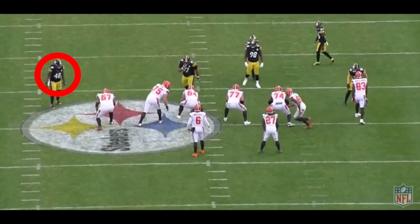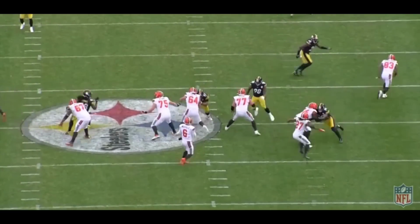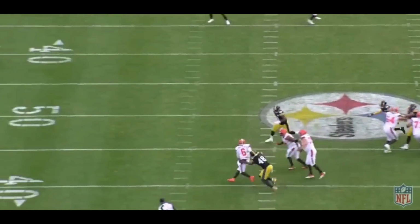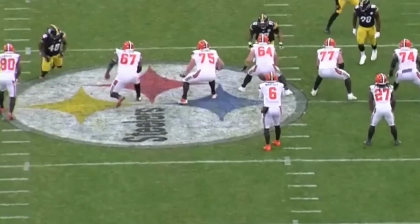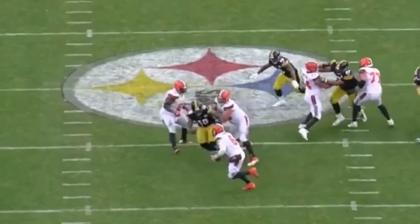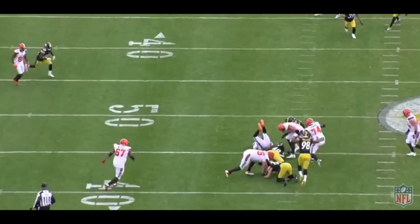Here is another play by Bud Dupree. On this one, he does not win with power. Instead, he wins with speed, putting together a killer spin move to the inside of the Browns' left tackle. Mayfield avoids the pressure, but Dupree does not give up. He stays relentless and finishes the play with a forced fumble.